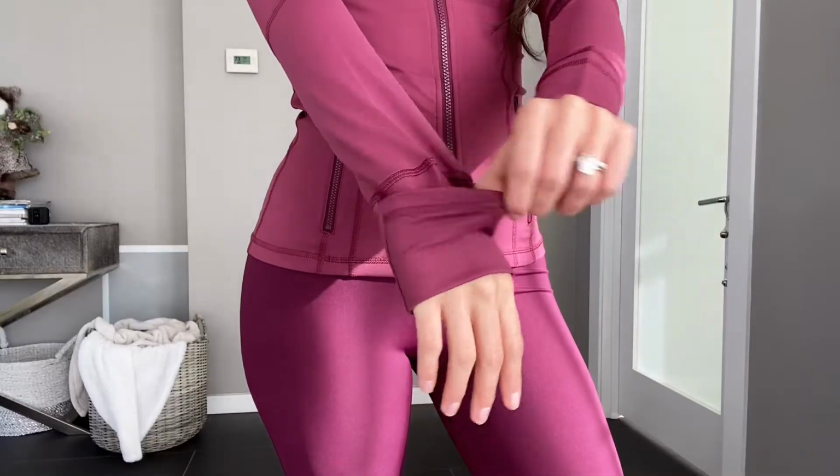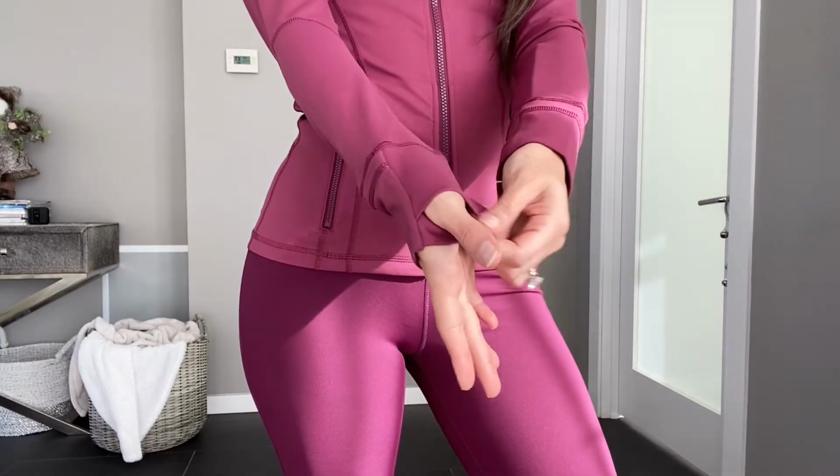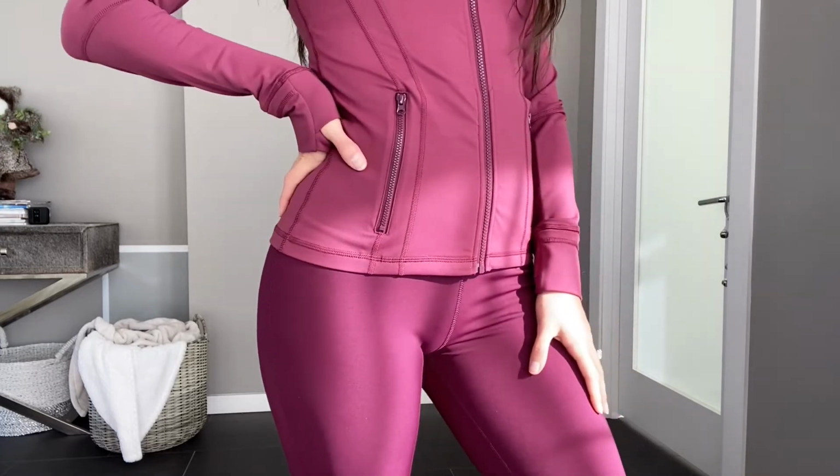The sleeves are incredible. They have this extra pocket here that you can put your phone in or whatever. It has the thumb hole, which I'm not a huge fan of, but it's there if you want it. I absolutely love this sweater. It comes in so many different colors, and I just can't say enough good things about it. I'm definitely gonna be getting some more of these.